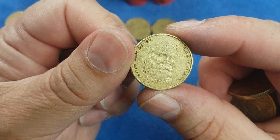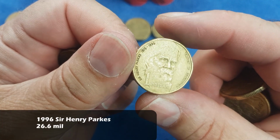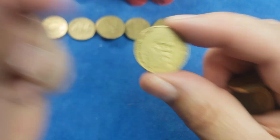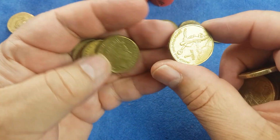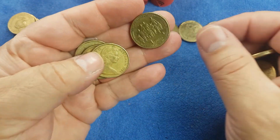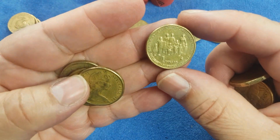Here we have the Father of Federation, Sir Henry Parkes, from 1996. Another Dancing Man. And Centenary of Age Pension.